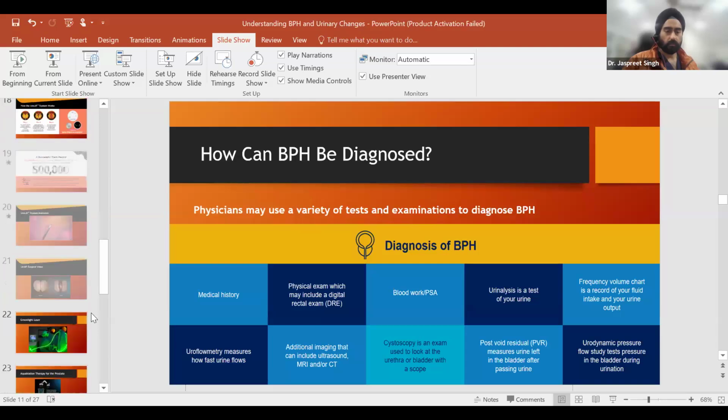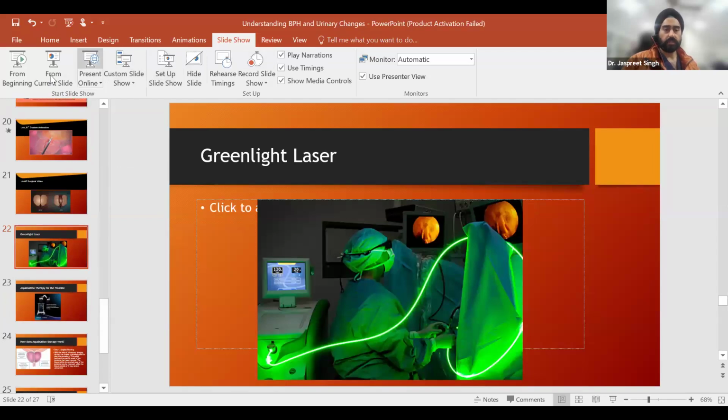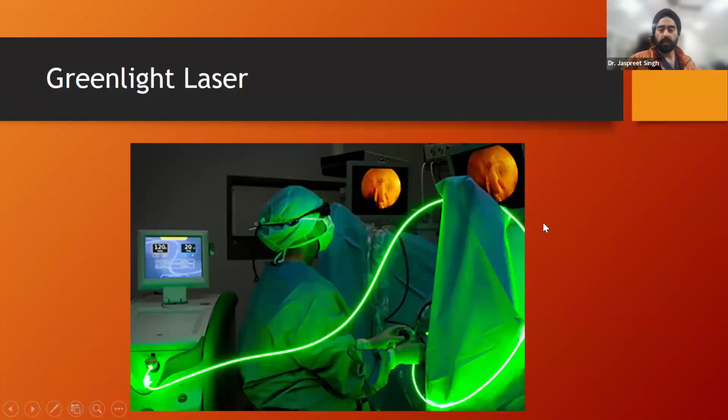All right, let's go back to that PowerPoint presentation. That is essentially what a UroLift procedure is. The other thing that I commonly do is called the GreenLight laser vaporization procedure. This is usually for men who may have larger prostates. There is a size limit to how effective the UroLift system can be.